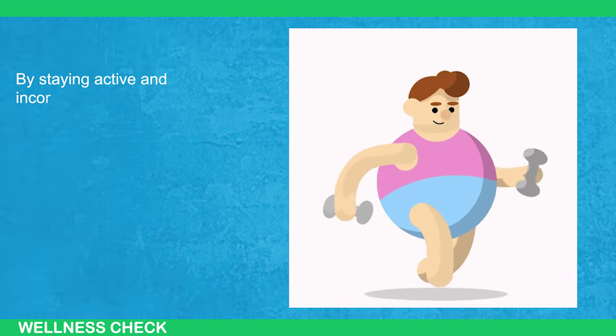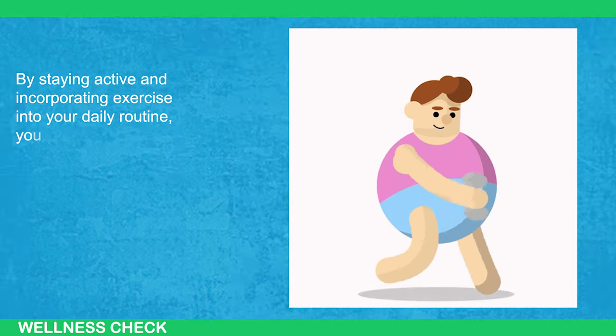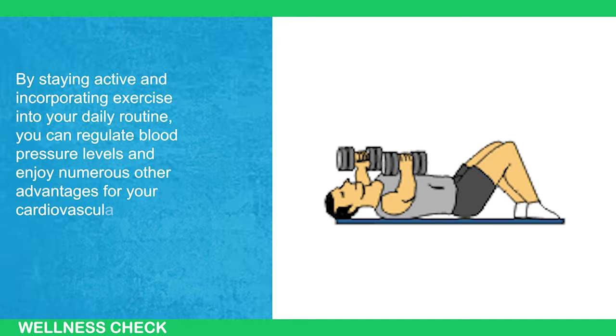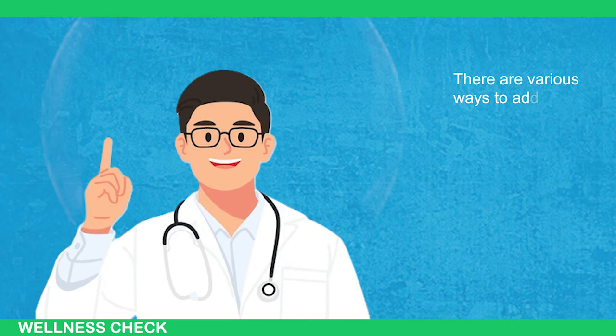By staying active and incorporating exercise into your daily routine, you can regulate blood pressure levels and enjoy numerous other advantages for your cardiovascular well-being. There are various ways to add exercise to your life.